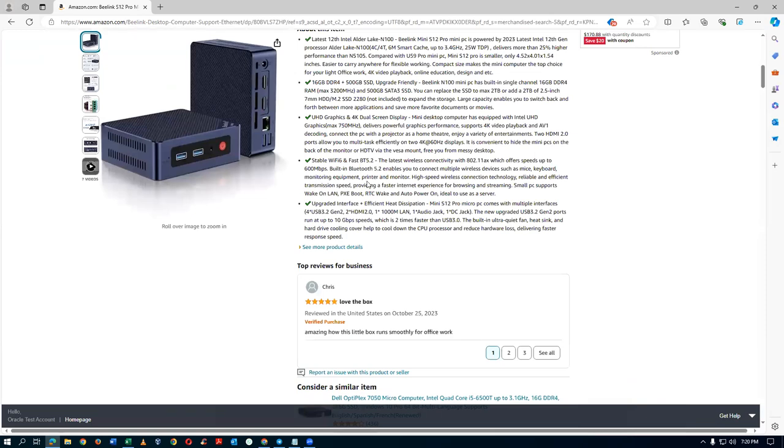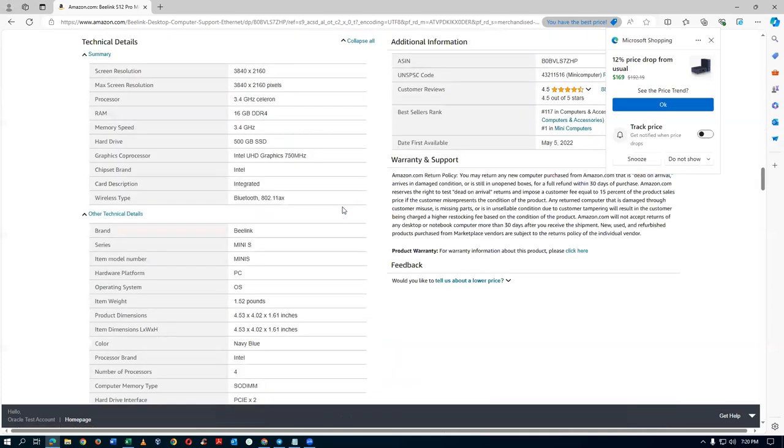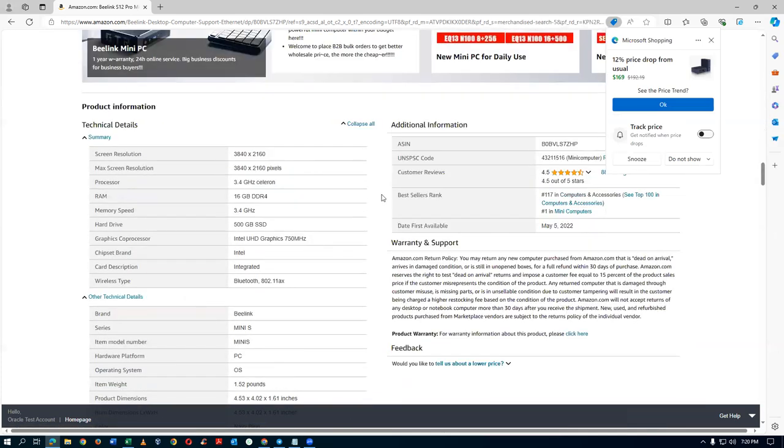About this item, everything is coming. See more product details. You might click on see more product details. Yeah, we got it. So the UNSPSC code is basically a category. In our system, the UNSPSC code is our category, so we have to map it to our category. Right? So this has to be mapped to our category.